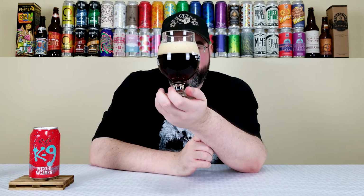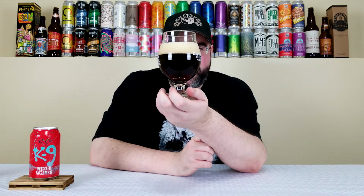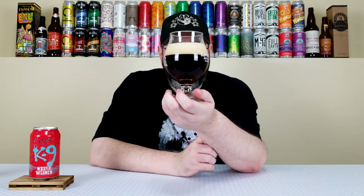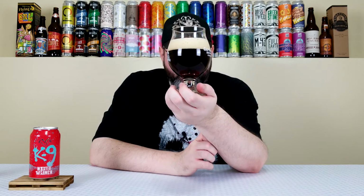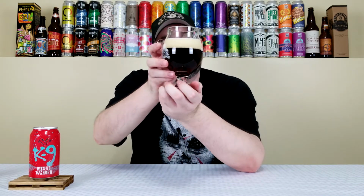Has about a two finger, straight up tan colored head, khaki colored head. Nice and creamy looking, mostly tight, compact bubbles with a few large ones thrown in. But yeah, that looks nice. Let's get a nose.